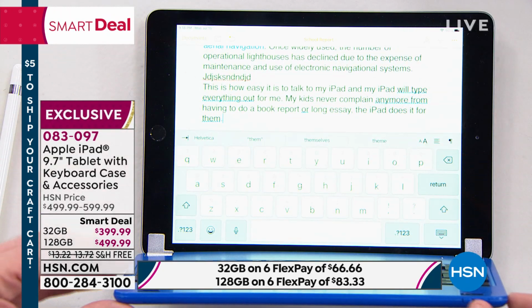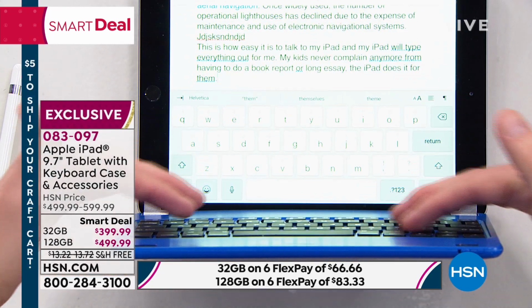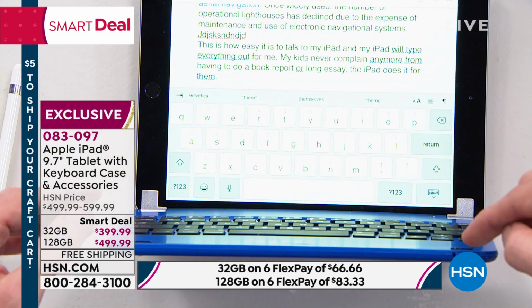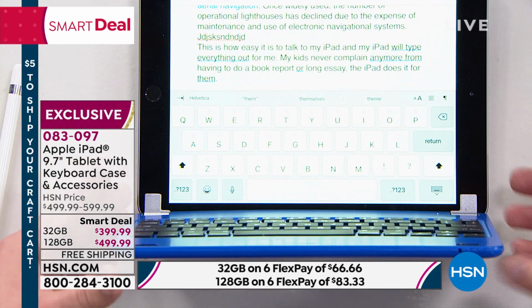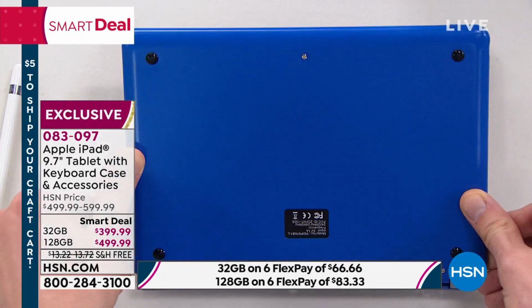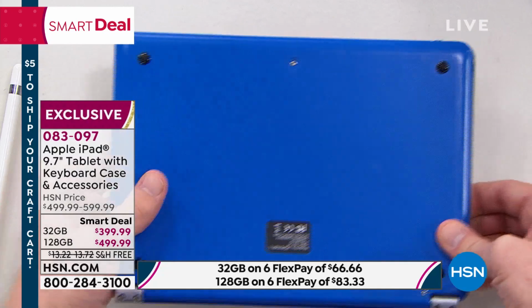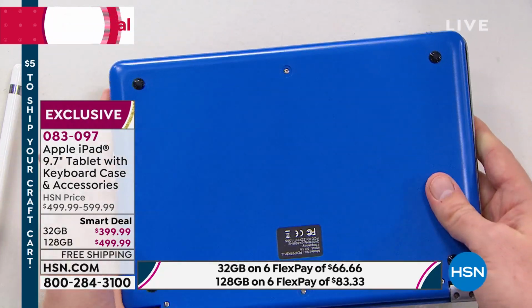And then Shannon, when you turn on your keyboard, you have a Bluetooth keyboard right down there. See all the keys? If you don't want to use that virtual keyboard on the screen, you can actually use the keyboard case that's included with it. So you can get rid of the on-screen keyboard and start using the keys that are included. It makes it nice. And then when you fold this up, it's designed to fit perfectly around there, edge to edge on your iPad. So now it becomes a protective case. So it's really productivity and a whole lot of fun in one bundle.